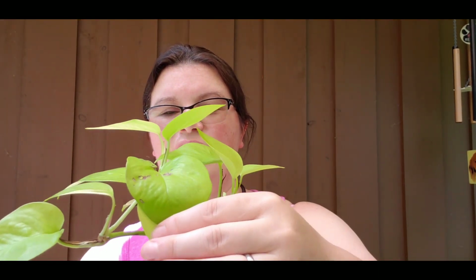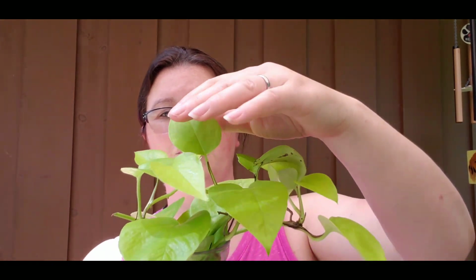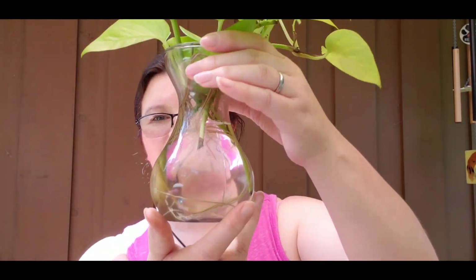Some of the leaves are yucky, but that's okay because the other ones are good. It grew some new leaves while it was in the water, so that's the good part of that.